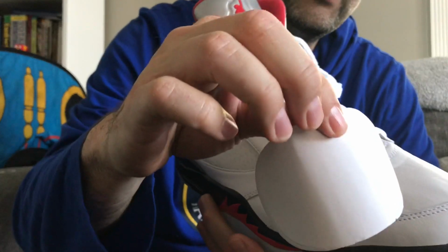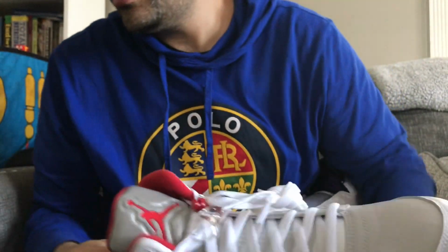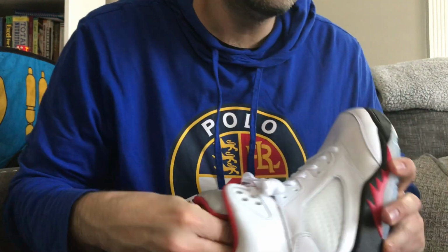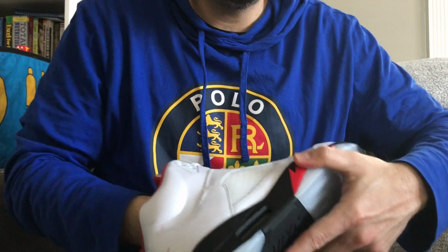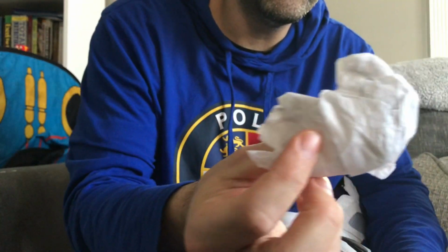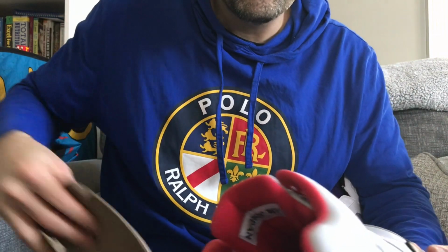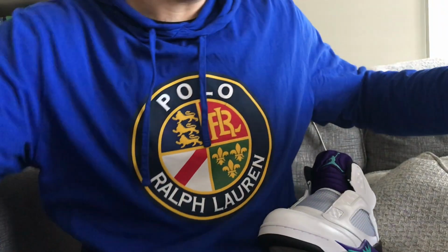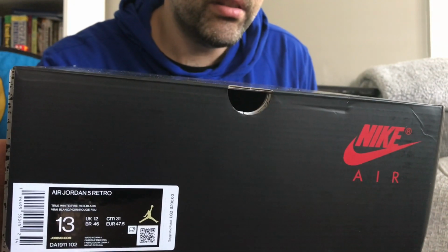Now, they came with this to protect the tongue, I guess, from getting scraped up. And you know, they have the inserts. They had like a little slight piece of tissue in there, which was kind of funny. Let's see if I can show you that. Like, this was it. This is the tissue paper. So I thought that was funny. Usually they put like a whole big thick piece of paper. And this is the box, and you'll notice that the box now says Nike Air instead of just the Jumpman Air, which I thought was a good touch. Show you the bottoms.